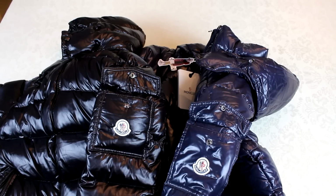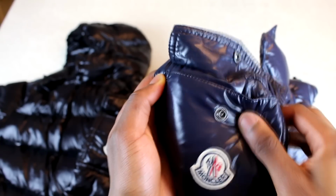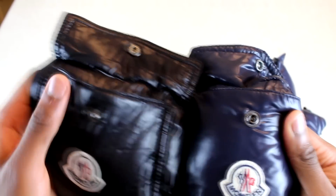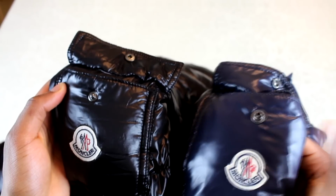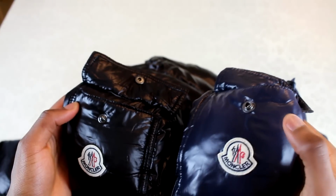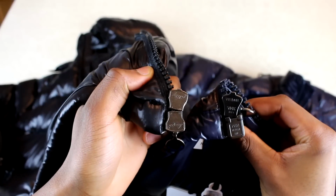Another thing I've just noticed is where the buttons connect, they're actually different. So if you look on the authentic one here, the bit where the button goes in is actually completely different to the replica one. This might be the case, obviously I haven't seen every Moncler jacket ever made, so this might just be the case with the new Moncler jackets, because I only bought this about 2 weeks ago.